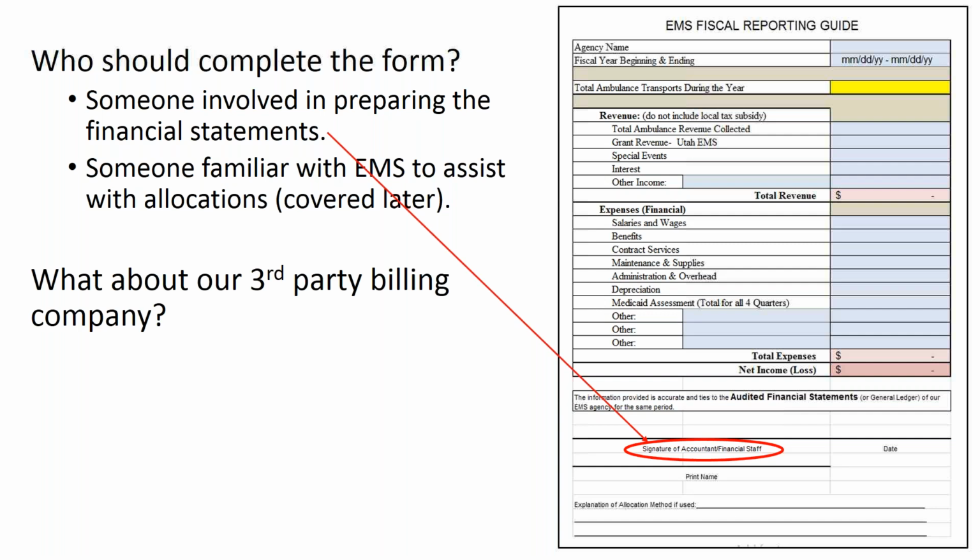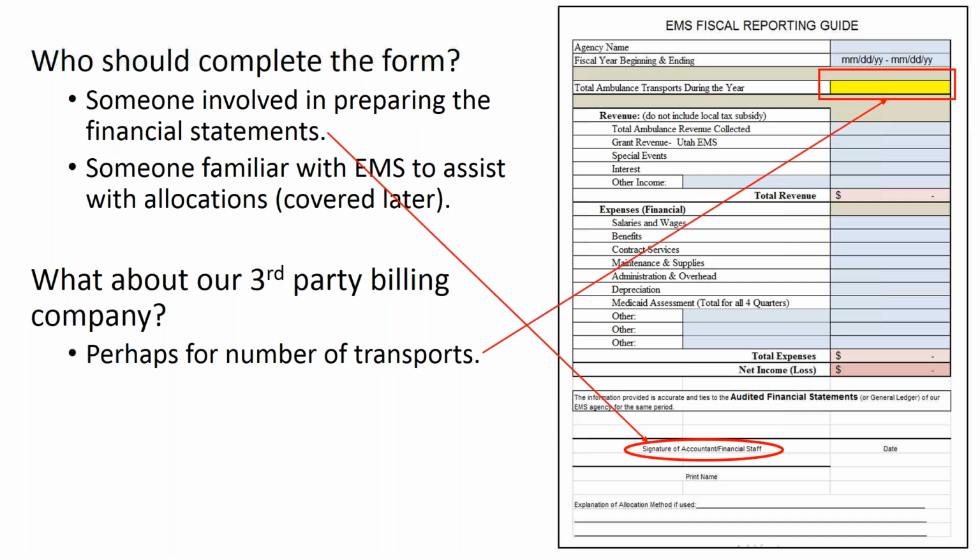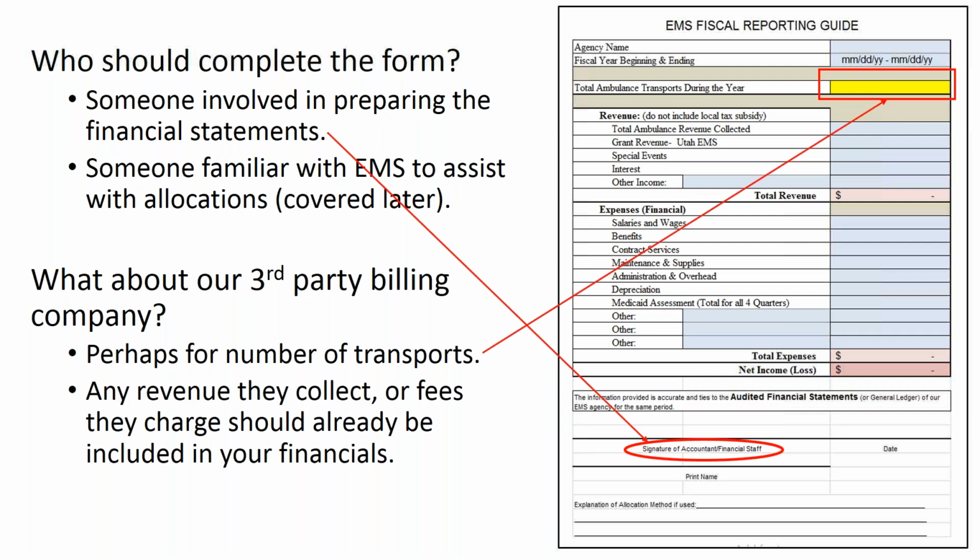What about our third-party billing company? In the past, we have seen third-party billing companies fill out portions of the form. We don't recommend that just because they may use a different method of accounting. They may use cash versus accrual. It may not match up with the method of accounting that your agency uses. However, for the number of transports, that is a number that you might be able to get easily from your own software, but certainly you could inquire of your biller to give you that number. But any revenue that they collect for you or any fees that they charge you, that is already going to be part of your financial software. It's already going to be included in your financial statements.